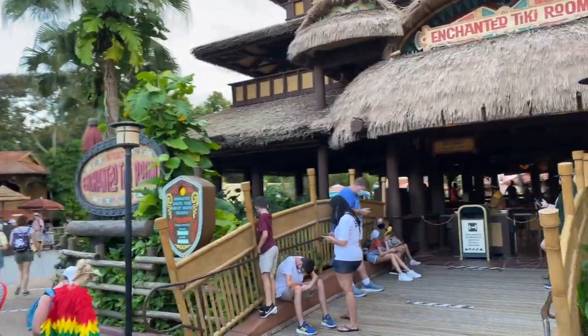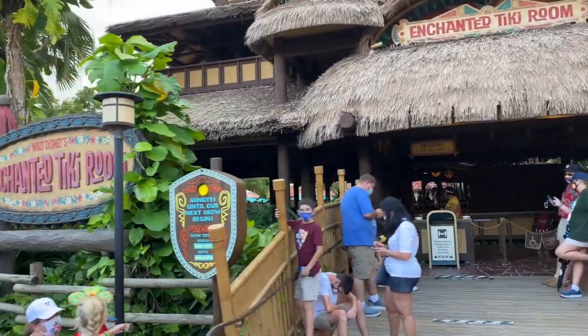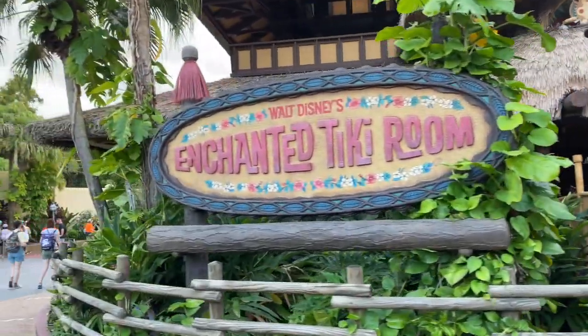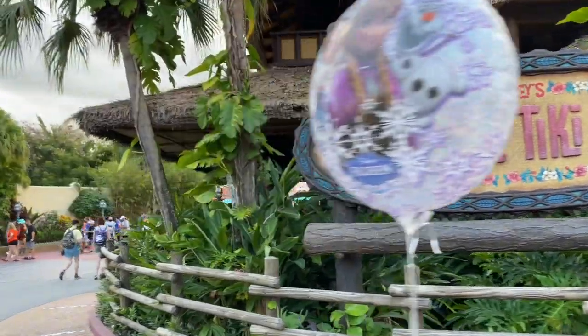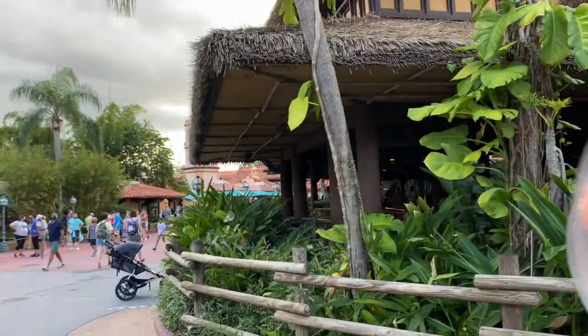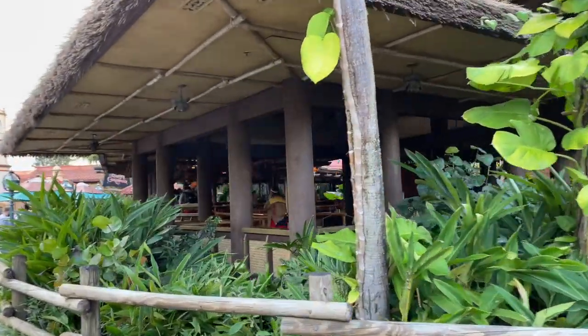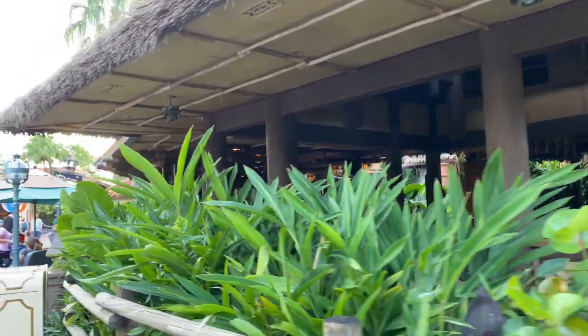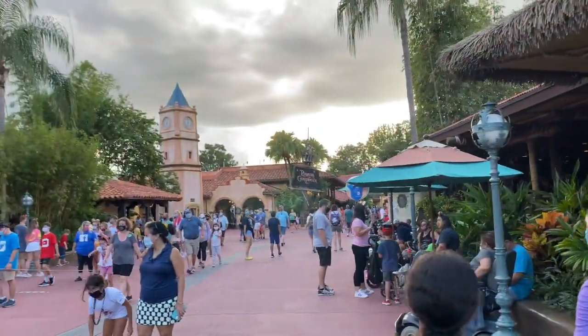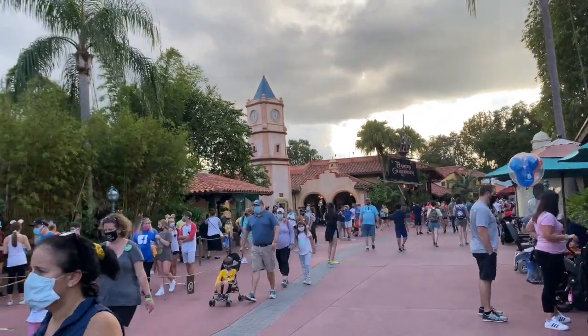And we come by the Enchanted Tiki Room. If you haven't had a chance, I did a podcast just about a week ago talking about change in the Enchanted Tiki Room. I know you're thinking, change? That is not what happens at the Enchanted Tiki Room. It seems to stay the same forever. But take a listen to a podcast. There's a lot of good messages about change, and heaven knows we're all experiencing change in some way or another these days. Now we're heading toward Pirates of the Caribbean.